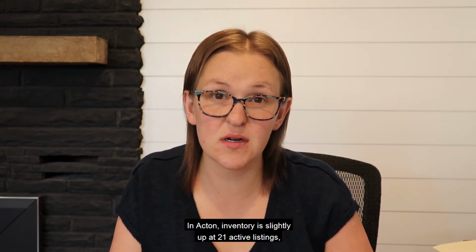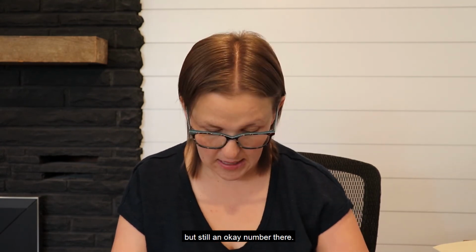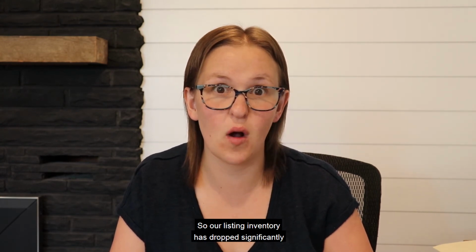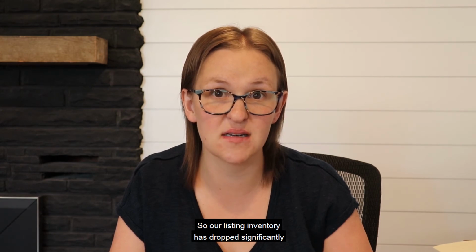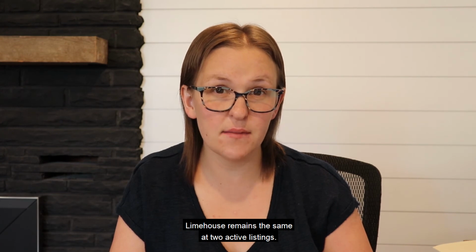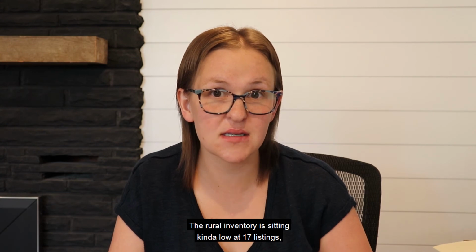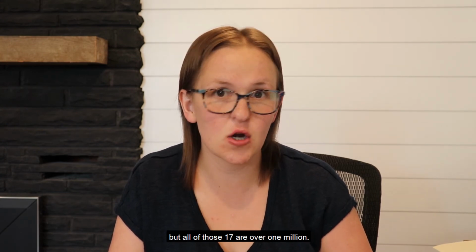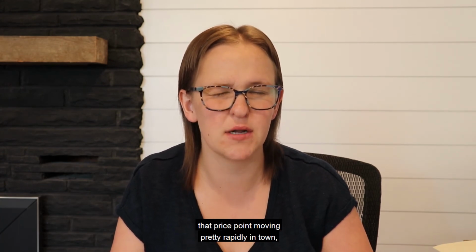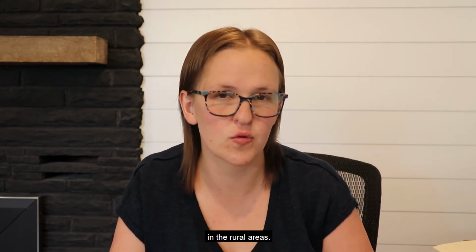In Acton, inventory is slightly up at 21 active listings, but still an okay number there. In Glen Williams, we had a couple properties expire and terminate, so our listing inventory has dropped significantly to only 5 active listings in Glen Williams. Limehouse remains the same at 2 active listings. The rural inventory is sitting kind of low at 17 listings, but all of those 17 are over 1 million. So until we really start to see that price point moving pretty rapidly in town, I think we're still gonna see nothing crazy happening in the rural areas.